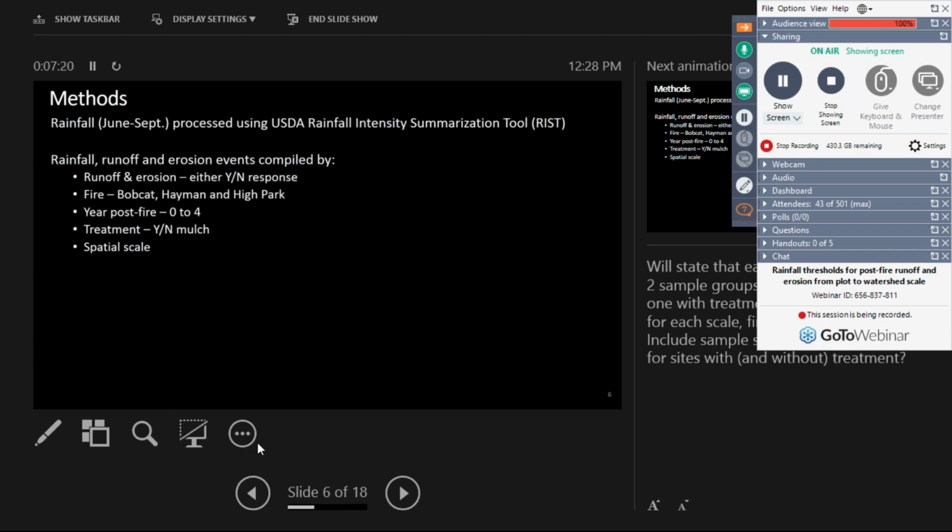So basically, I've taken all of this data from all of these different spatial scales, fires, and looked at whether or not there was a runoff and erosion response. So we have not just the raw rainfall data, but we have observations of runoff and erosion as well. And I'll show you how those observations are collected in a moment. And then I looked at what fire, what year post-fire, whether or not there was treatment. And I'm only looking at mulch treatment here. While a lot of these sites have really inventive treatments, contour felling, straw wattles, aerial seeding, I'm only looking at the mulch treatments, as those were the ones that immediately provided surface cover. So I've limited the treatment to just whether or not there was mulch applied. And then also looking at spatial scale.